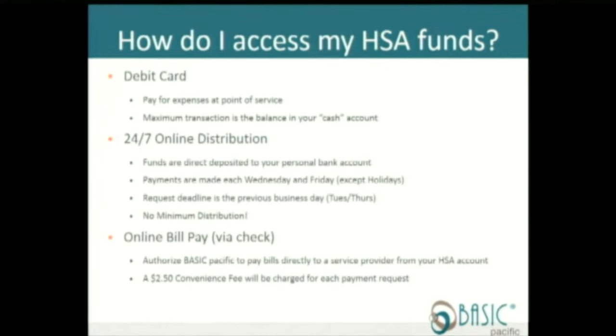How do I access my funds? You can pay at point of service with your debit card.